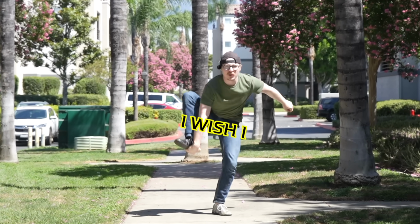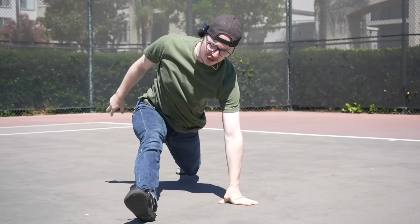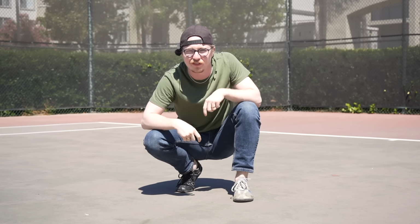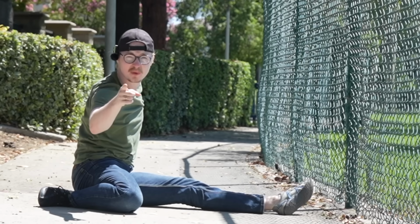There's a lot of things I wish I knew about flexibility training before I started. It took me roughly 2 years of inconsistent training just to get to the splits, but if I knew what I know now, it wouldn't have taken nearly as long and I would have had much more fun doing it. So here is the fastest possible way to gain flexibility. If you implement this, you'll see results much faster than you would using any other method.